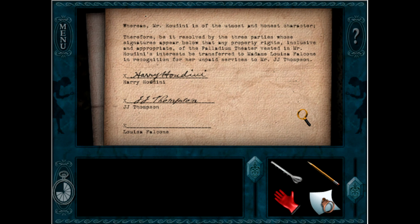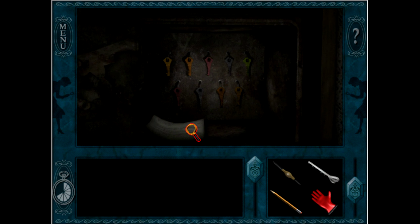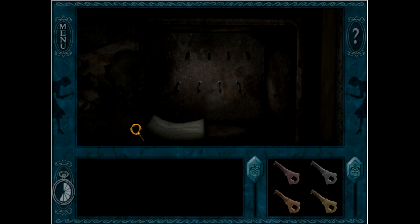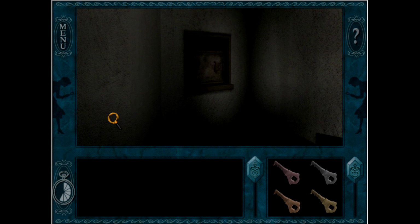Hey, let me read the rest of that. We're also on a timer. Whereas Mr. Houdini is the utmost and honest character, therefore, be it resolved by the three parties whose signatures appear below that any property rights, inclusive and appropriate of the Palladium Theater vested in Mr. Houdini's interests be transferred to Madame Luisa Falcone in recognition for unpaid service to Mr. J.J. Thompson. And she never signed it because he never showed it to her. Jeez. Fabulous. Okay, we're just gonna have to keep track of colors. Yep. We are very much running out of time.